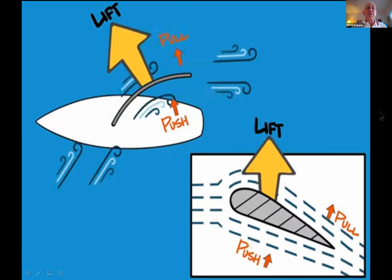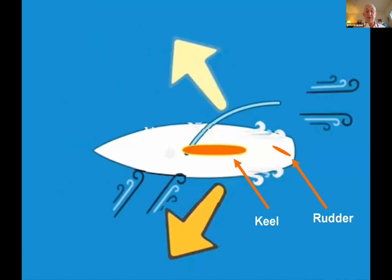Yes, there's still a push component, but while the airplane has other things like a second wing on the other side of the plane, engines, of course, and a tail fin to keep things balanced, boats need to do something else. Actually, two things: a keel and a rudder. Very useful devices. I'm going to talk about them individually.